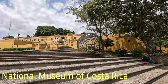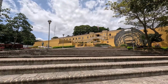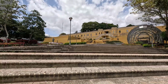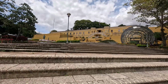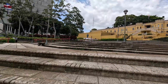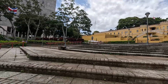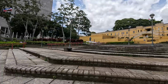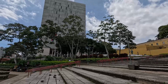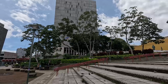Okay, this is central San Jose. I have just been exploring downtown, and this yellow building in front of us is the National Museum of Costa Rica. It used to be a military barracks in the days of the early 20th century, and in the 1970s, I believe, it was handed over to the cultural institution. And this large building on the side of that is the Costa Rican National Assembly.